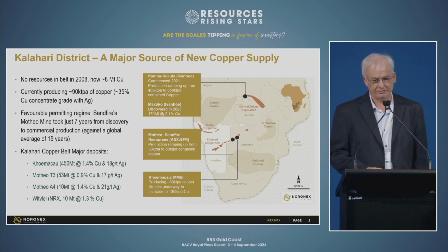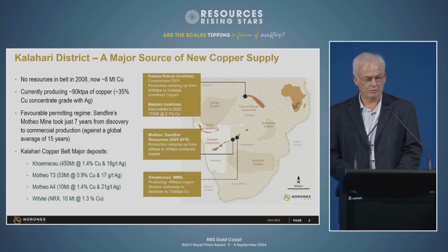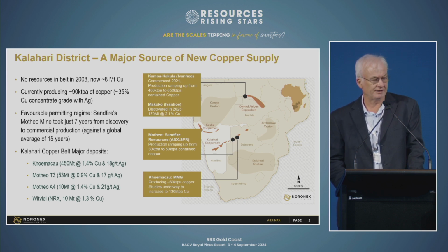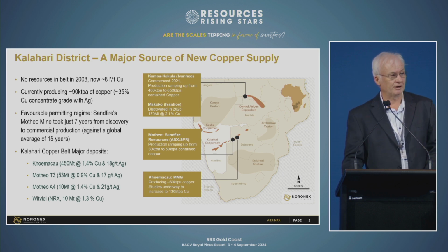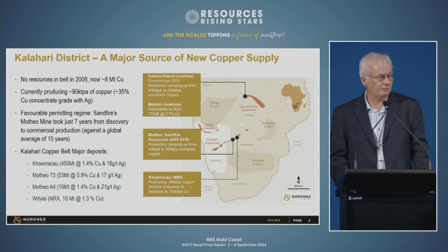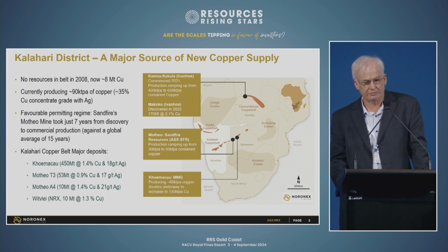So the Kalahari district is, within the last 3 years, gone from no production to 90,000 tons of copper production, and that's looking like it'll double again in the next 3 or 4 years. Importantly, Sandfire managed to buy the Mateo deposit from Julian Hanna's Mod Resources. From Julian's first hole into the Mateo deposit to exporting copper out from Botswana through Namibia took just 7 years.